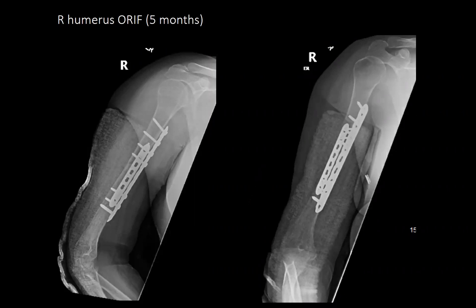I agree, if you're already there and it's atrophic, just add the biology. I think the majority of these are also more spiral, so you can get a nice couple of 3-5 compression lag screws and then plate it. This is purely mainly transverse. I worry about this more than the other ones.